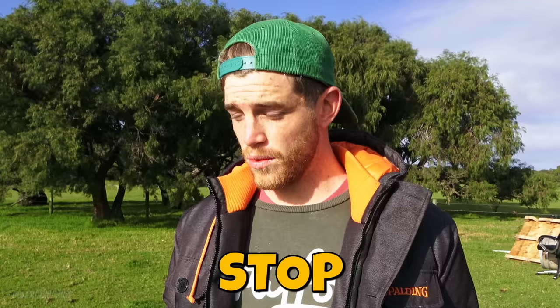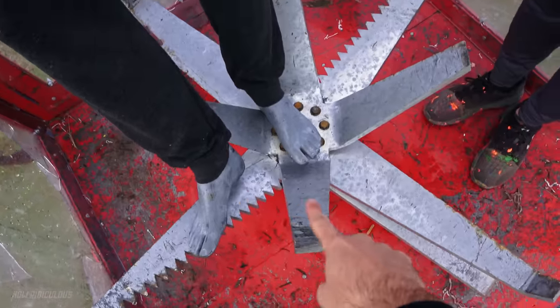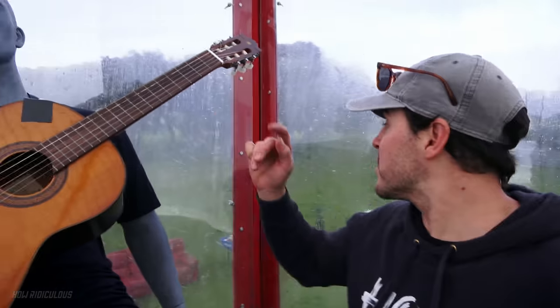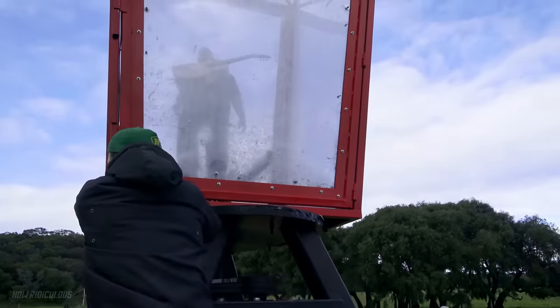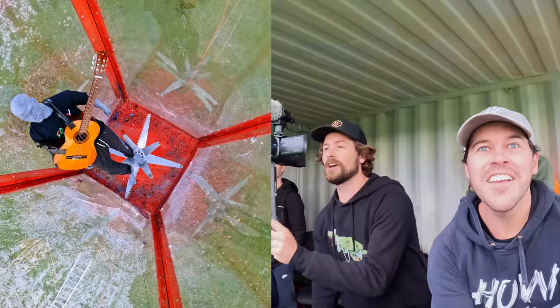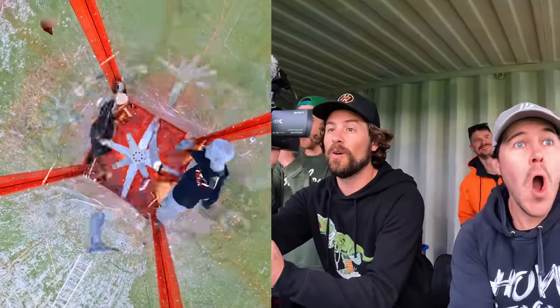This video will stop when something blows up. Mannequin in, standing. And this is the blade, guys. So we've reinforced inside: polycarbonate sheets times three on every side. We're good to go. Let's spin it up. Start her up. Three, two, one, go! Oh, guitar down.